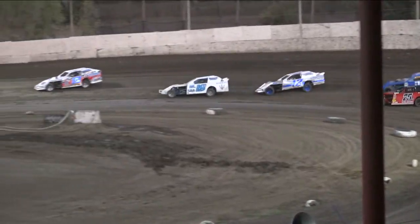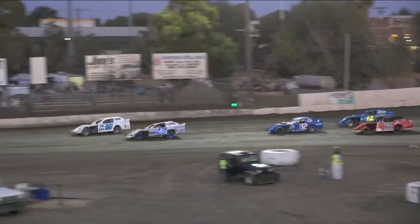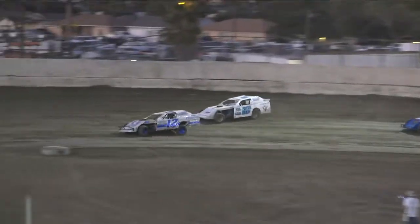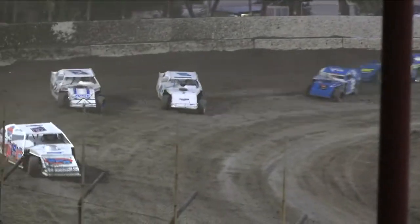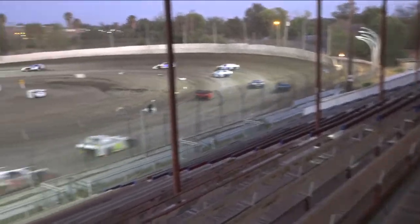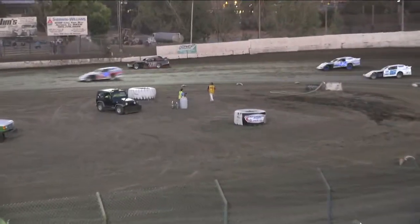Trevor Clements is coming up off turn number two. Already got about a five-car length lead over the Kid. Andrew Pierce got his best career finish at Watsonville last week when he finished third in the main event. One car coming to a stop at turn number two. Yellow flag is out. That again is Tyler Brown. It looks like we have a yellow once again. It's going to be for the 325 of Tyler Brown.